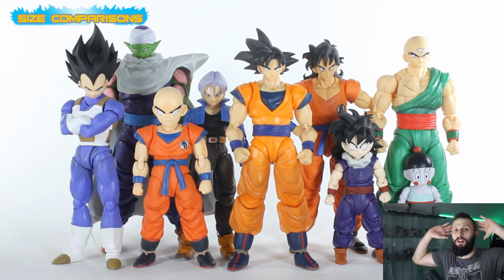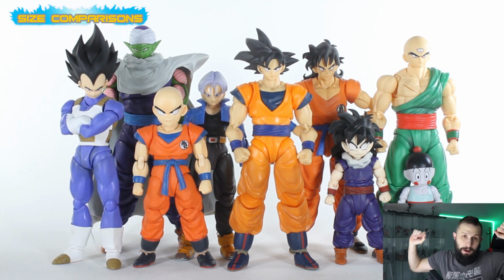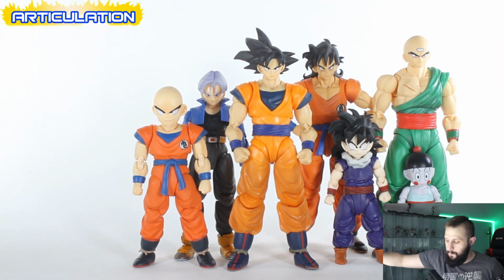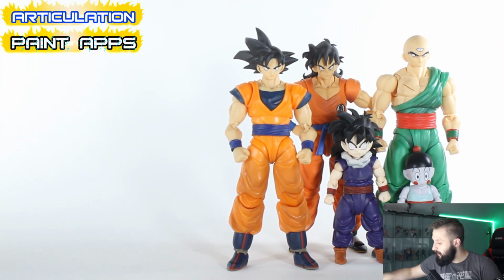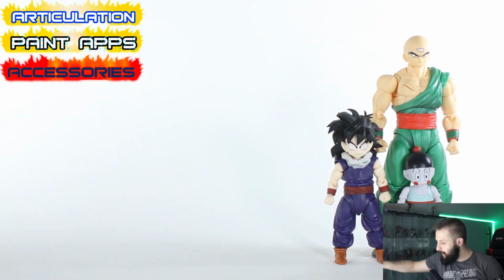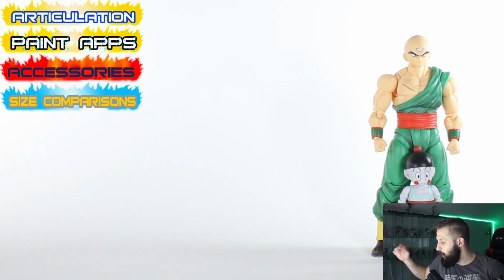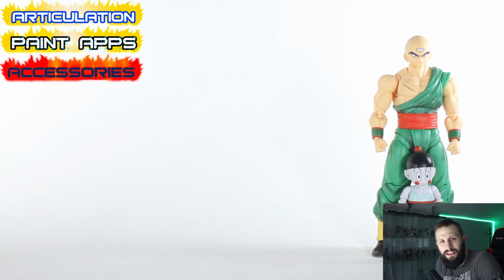So guys, we got a lot to uncover. So we have done articulation, paint apps and sculpting, accessories, and size comparisons.